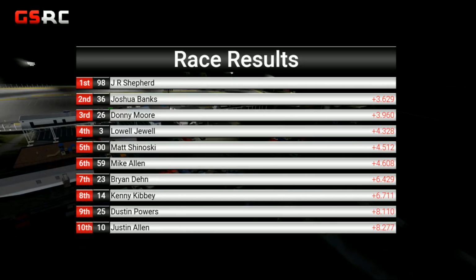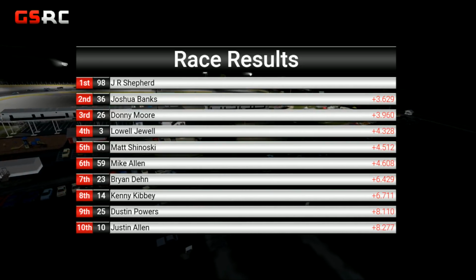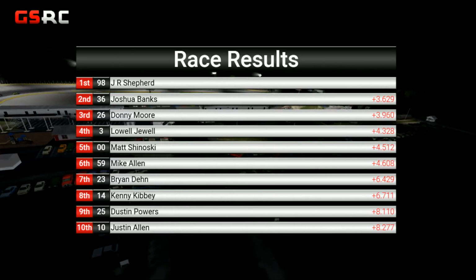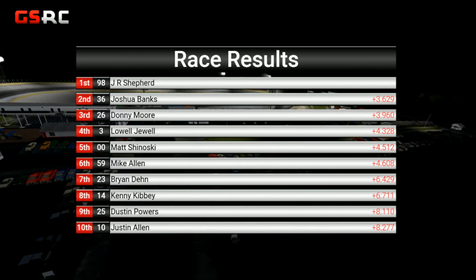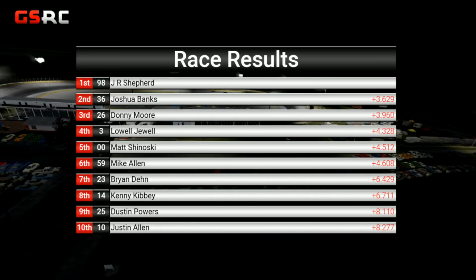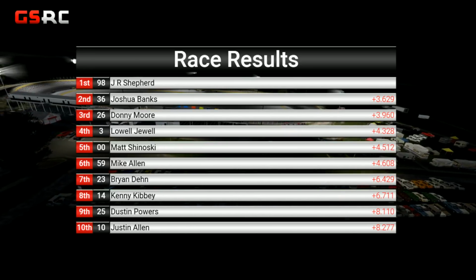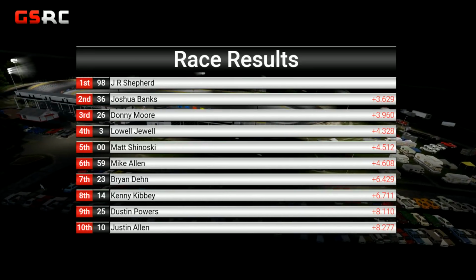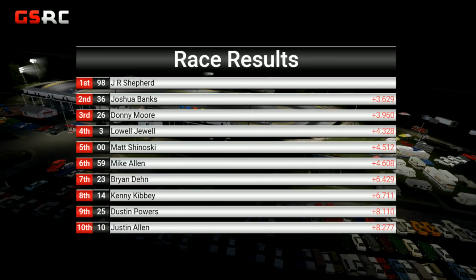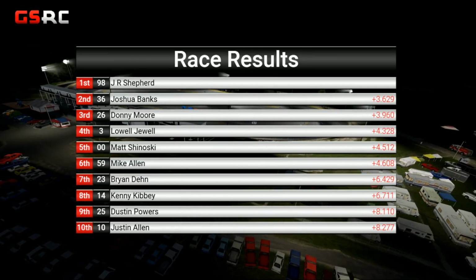Matt Shanowski in a double out will take 5th. 6th is going to be Mike Allen. 7th for Brian Dean tonight. Kenny Kibbe, after battling up front, well, we'll have to take that 8th place. Dustin Powers is going to finish 9th tonight at number 25. And guess what? Justin Allen, not Mike Allen, but Justin Allen is going to be your pole sitter next week with a 10th place finish tonight, Taylor.